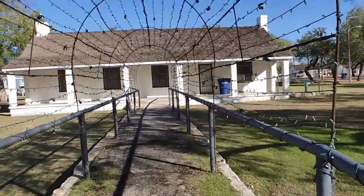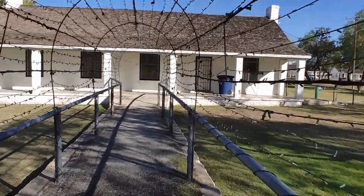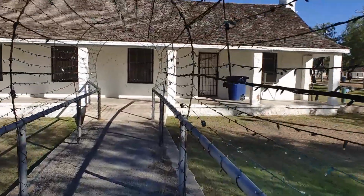Good morning, guys. So we're actually here at a local park today. You'll be able to see the family here in a second. But we're coming up to, it's actually a fort. It's Fort Duncan, I do believe. So we're going to go around and look at some of the other buildings and such. But check it out. They have lights up for the holidays. We're going to hear cars also passing by because we're right in the middle of town.